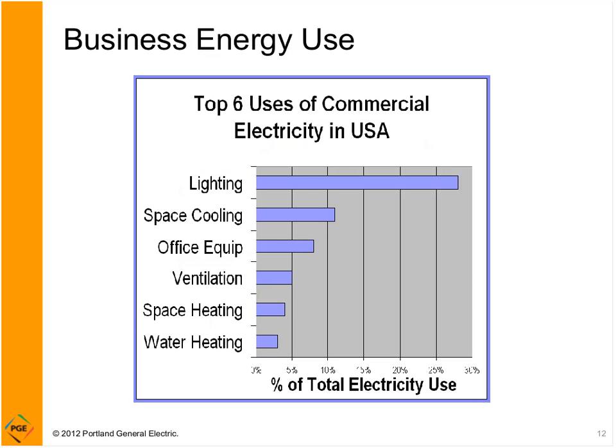We'll cover business energy use, so the top 6 uses of commercial electricity in the United States. Just what I wanted to point out here is that lighting is typically the biggest consumer. But you start adding space heating and space cooling, and it comes in a relatively close second. So those are generally the 2 largest consumers or end users in commercial buildings.